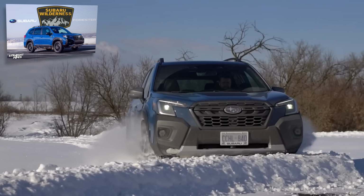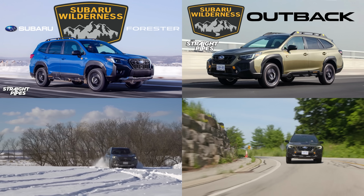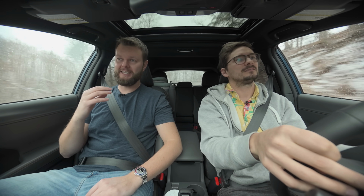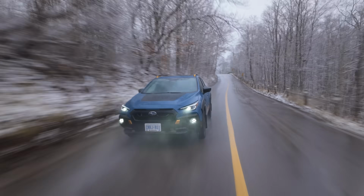Very cool. There's also a Forester Wilderness and an Outback Wilderness. The Forester Wilderness shares the same motor, but the Outback Wilderness gets a better motor. We've reviewed all of those, so definitely watch those videos. At the time of reviewing the Subaru Outback Wilderness, I said that was my favorite because of the engine, and I still think that's my favorite version of the Wilderness. But this is a fun little cute car. It's the smallest one.